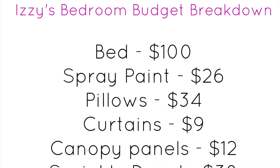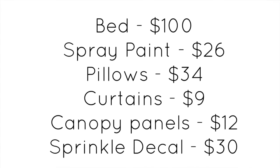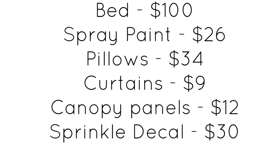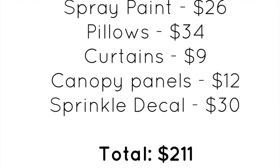I thought I'd give you a breakdown of Izzy's decorating budget for her room. We did actually sell over $400 worth of things from her old bedroom, so we ended up with lots of money left over to spare.